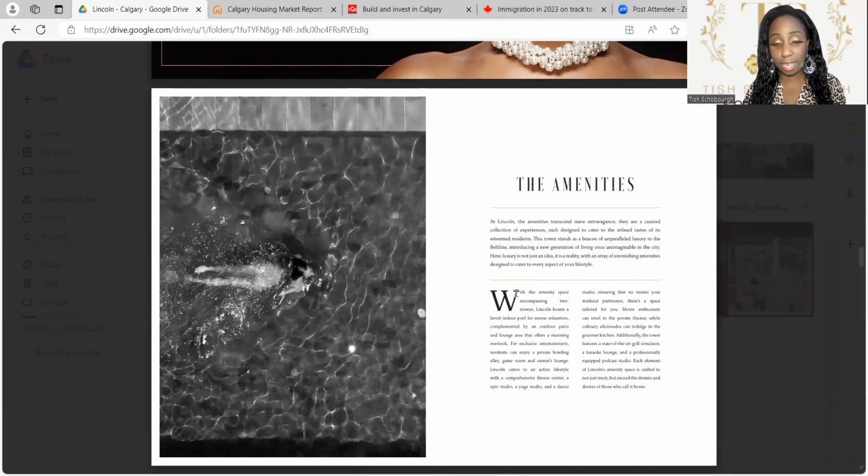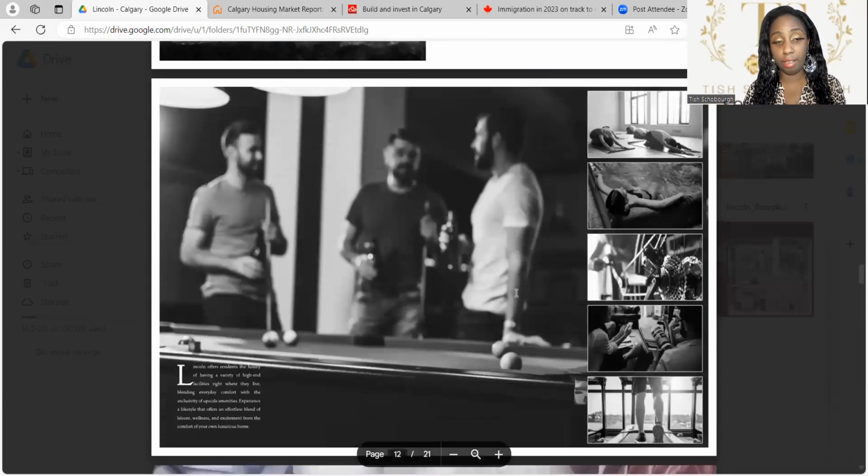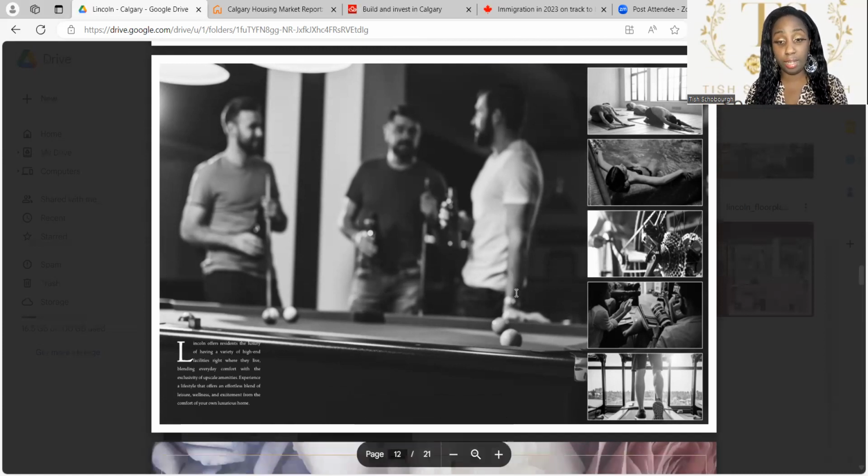So insane amenities. Typically, we don't see a lot of the new condos coming with pools anymore. So this is going to make it a really unique feature and make it that much more desirable to end users in the future and also to future tenants.